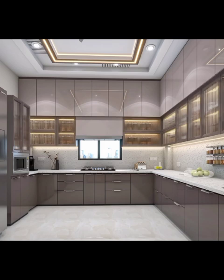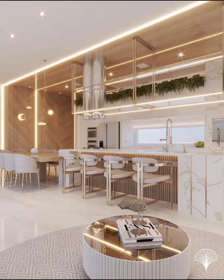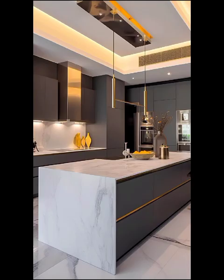These cabinets boast a seamless and minimalistic appearance that complements the overall sleek design of a modern kitchen. You can choose from a variety of materials like wood, metal, and laminate, allowing you to match your cabinets to your desired style. Another key aspect of modern kitchen decoration is the use of innovative storage solutions.